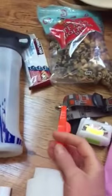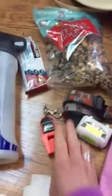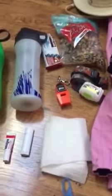The whistle comes standard, sometimes on backpacks. Those are super handy to have. I leave it on my backpack just in case.